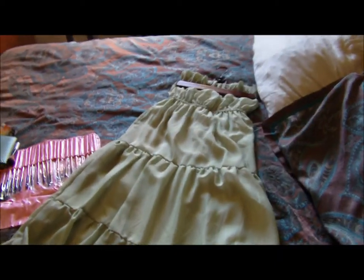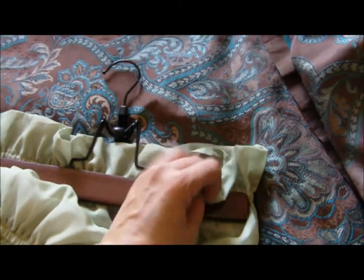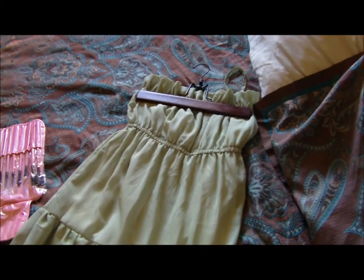I absolutely love it. The only problem is this dress can have straps or it cannot have straps, and one of my straps, there's one of the straps right there, already broke, so I was kind of sad my first time wearing it, and it broke. But all in all, I was pretty happy with my order, minus the brushes. They're not what I thought they would be.